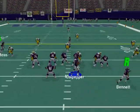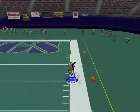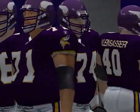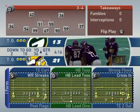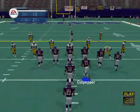First and 10, back to throw. Culpepper scrambles out of the pocket, throws right. He hauls in the catch, out of bounds. You know, as a receiver, you have to be aware of so many things. Where the first down marker is, where the defenders are, and where the sideline is as you stretch out to make that catch.